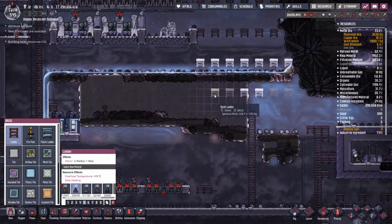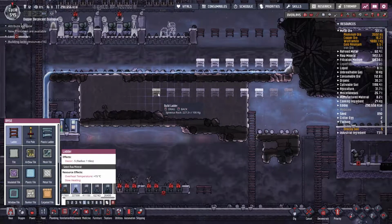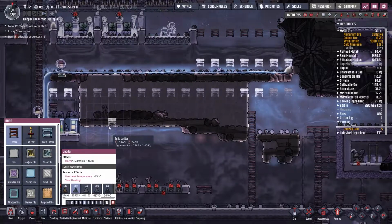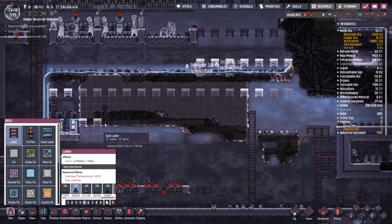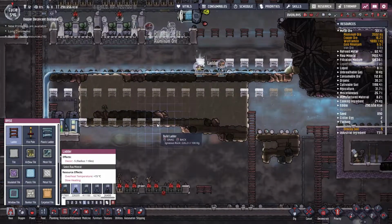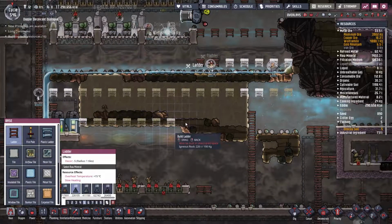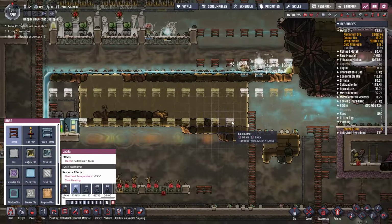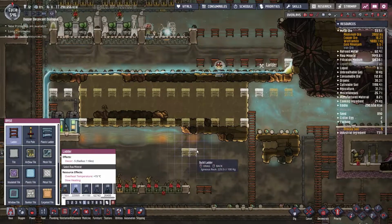I tend to put little breaks in these as well, just because it's a lot faster then for me to deconstruct it, but realistically, I'm not sure that I'm gaining that much speed over just drawing out a whole line of ladders and then just digging the whole thing away. I'm probably not, if I'm perfectly honest with myself.